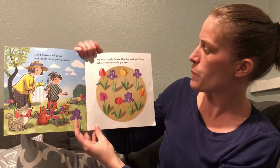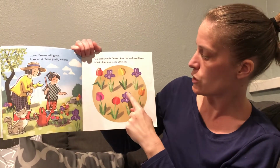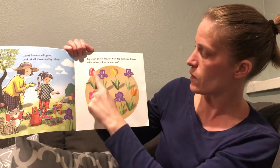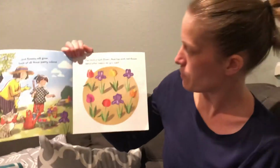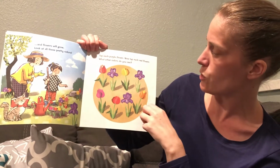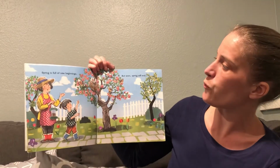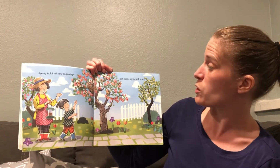Look at all those pretty flowers. Tap each purple flower. Let's do it. One, two, three purple flowers. Now tap each red flower. One, two. What other colors do you see? I see a pink one and I see an orange one. Beautiful spring colors. Spring is full of new beginnings, but soon spring will end.